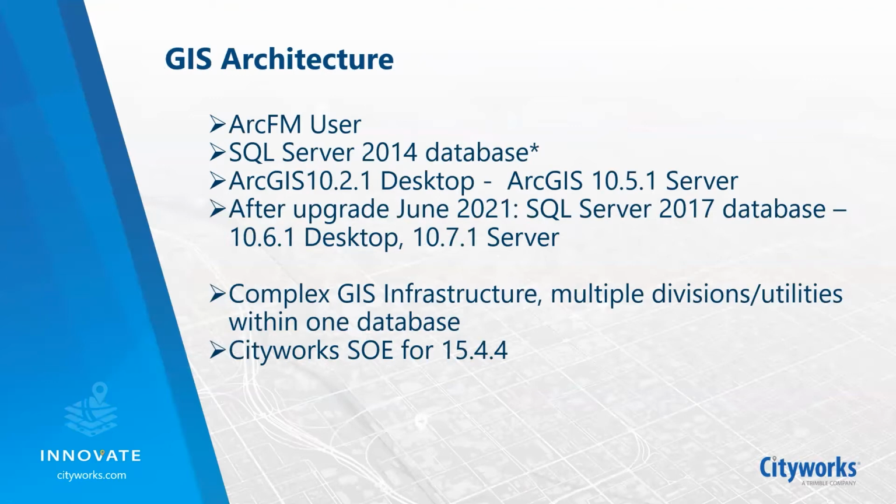As we got into it, just a little background here, I wanted to bring you some GIS architecture. First off, we are an ArcFM shop. And as an ArcFM shop, we're also standardized on Microsoft products. So we have a SQL Server database environment, and right now that is SQL Server 2014. If you're looking at the slide, there's an asterisk on there, and that's just to indicate it is going to change. That's what it is right at this moment. And the current GIS environment is ArcGIS 10.2.1 for desktop and 10.5.1 for ArcGIS Server.